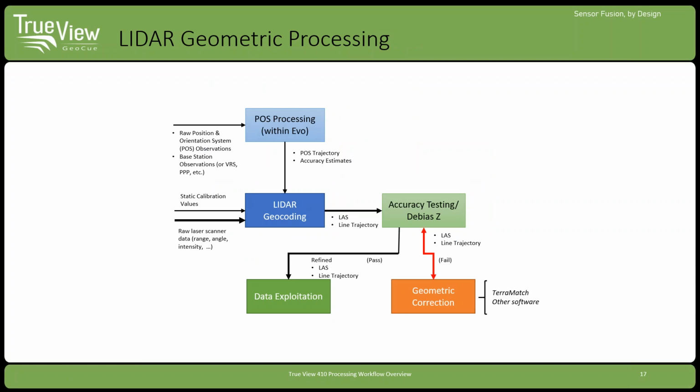Geometric processing, POSPac with Evo, LiDAR geocoding. Again, you check. What's cool is this software allows you to pull in your control, and it does a dZ against your control and the ground surfaces that it's looking at. So immediately in the software: do I have a problem or not? Can I fix this? And you can look at the data and see if you can, in fact, do a little more editing and fix that. But most of the stuff I've done, there's been very little manual editing. So it has a really good algorithm for running automated processing.